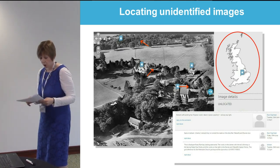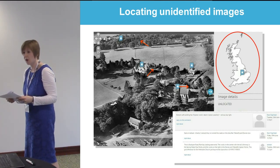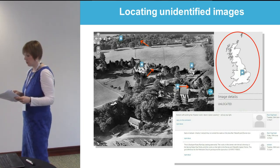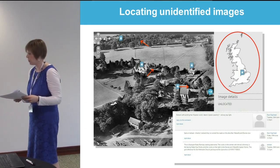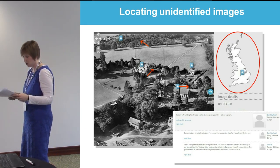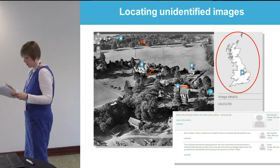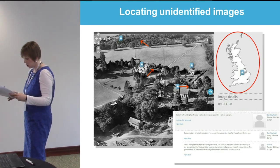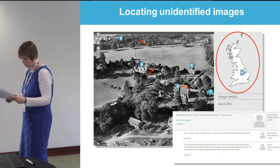One virtual volunteering opportunity included helping us to locate unidentified images. When the cataloguing team were unable to identify the location of an image, the images were uploaded into the unlocated gallery on the website, and our virtual volunteers were encouraged to try to find the location of these images themselves. Of the 1,333 images with unidentified locations, over 1,000 images have been correctly identified by volunteers. That's 72%. Therefore, enriching the collection through crowdsourcing was another success of the project.